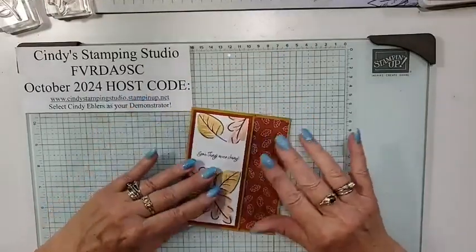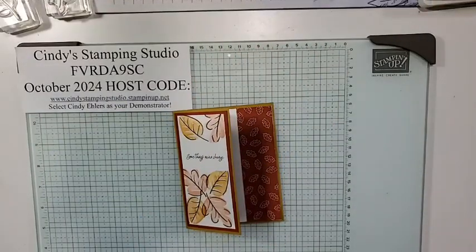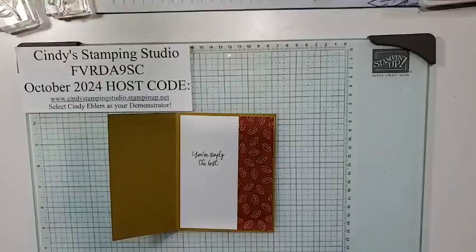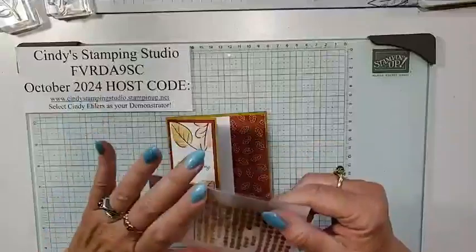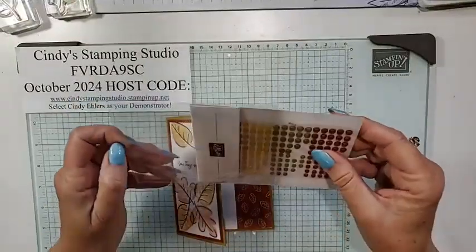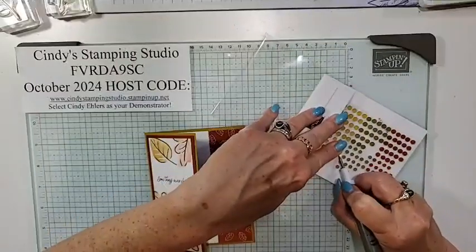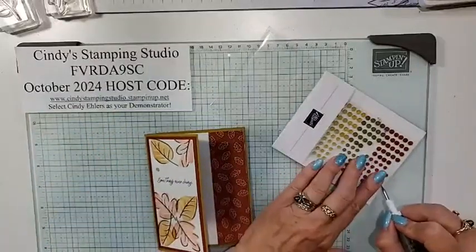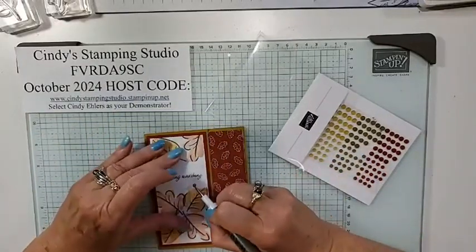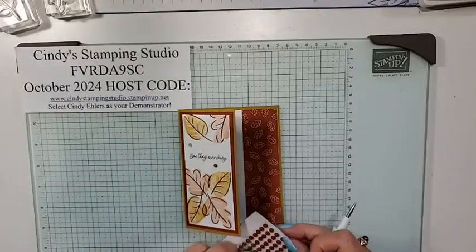Look at how that turned out. Turned out great. And this designer series paper, this is the Iconic Celebrations paper. It's a 6x6 pack. And we're going to use the faux glass dots. I'm going to use one in Crush Curry, and I'm going to use one in Cajun Craze. There. Well, that turned out nice.